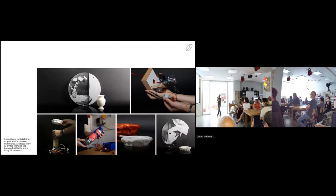Some other projects we did with our previous resident artist. We had some memorabilia from his grandfather, and we added some functionality to it. Like this ashtray was copied, we laser scanned it and printed it. And with electronics and servos, there was a proximity sensor, and when you got near it, it would give out some smoke, some steam, or some smell that he made from, what's it called? Geranium.